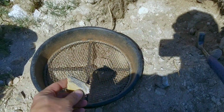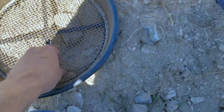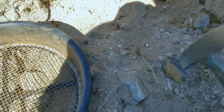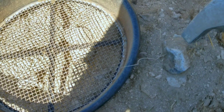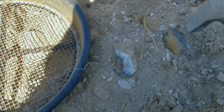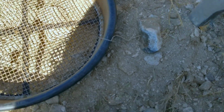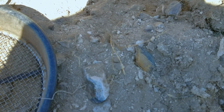The key is you'll hear a little bit different sound with petrified wood. Here, let me do an example. This one has more of a tink. And you hear that one? It's just a little more dull. Tink. Basalt. Alright. I don't know if that's actually basalt, but it's not petrified wood, so.